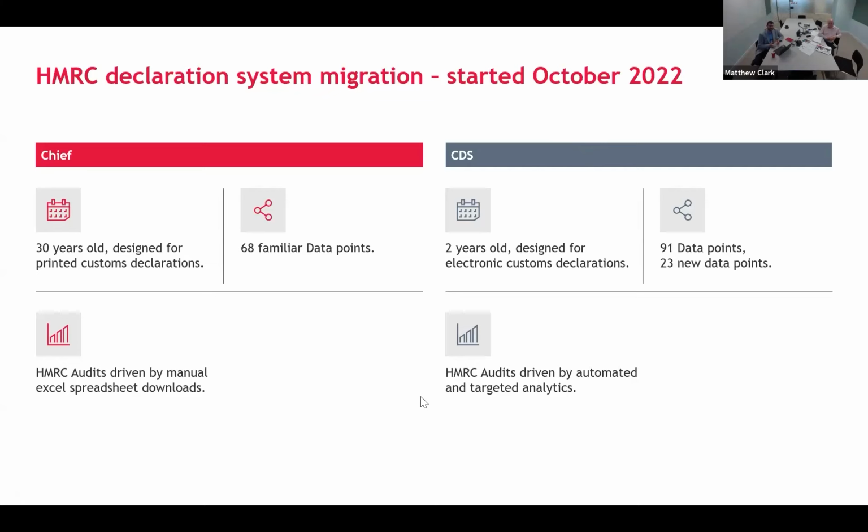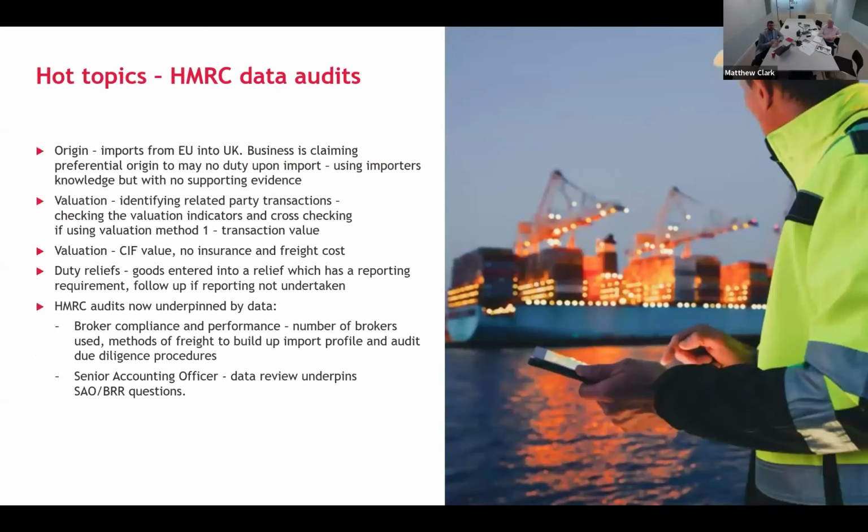So all their audits now are being data driven, and they're doing very targeted analytics to look at audit questions that they need to go out and ask a business. So if we move on to the next slide, one of the important things to think about is what are they actually looking for at the moment? So what are the hot topics?